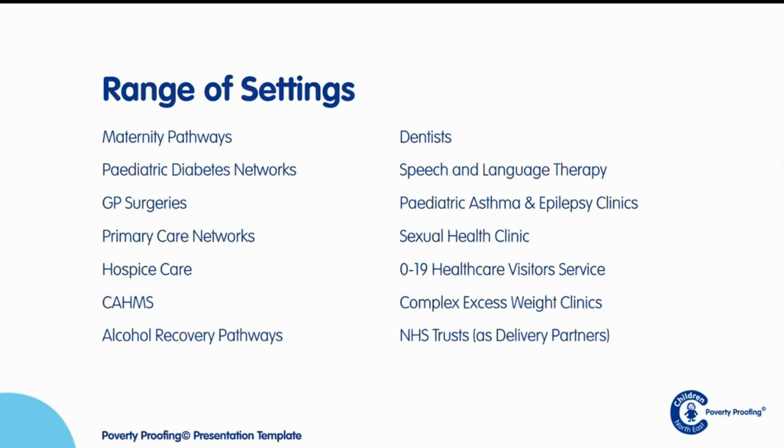So this is the range of settings that we've done, and you can see there are loads and loads of different places there. This is all the work that we've done in these places, and it all informs the guide that we're going to go through today.